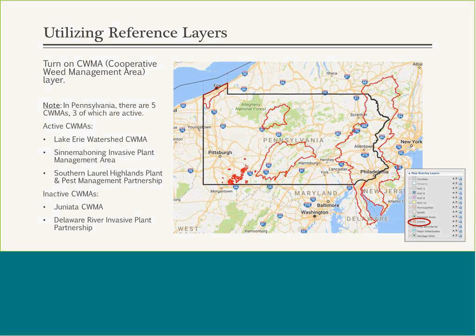Just to give a little bit of information about what the CWMAs are, it's basically a partnership of a lot of different groups and individuals that are working together within a specified region to do work specifically with managing invasive species. I don't know if you wanted to give any details on that. You're a much better person to explain it than I am, probably. It's basically just a whole bunch of partners working together to manage invasive plants within a specific watershed. Thank you very much.